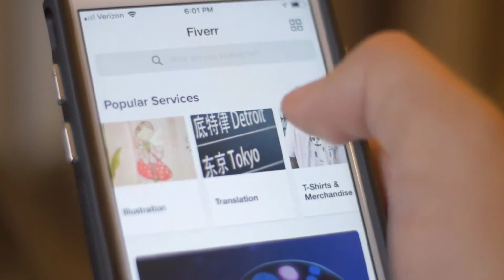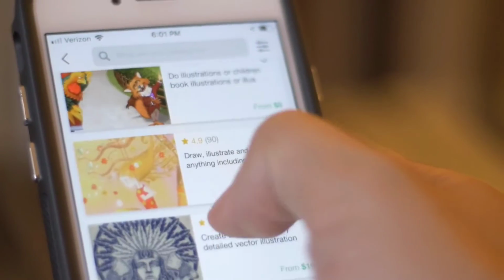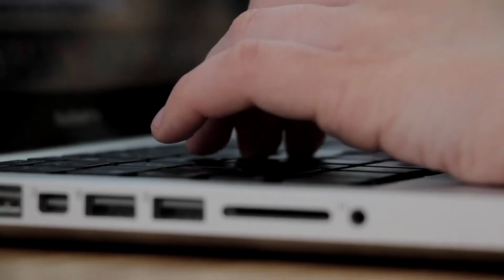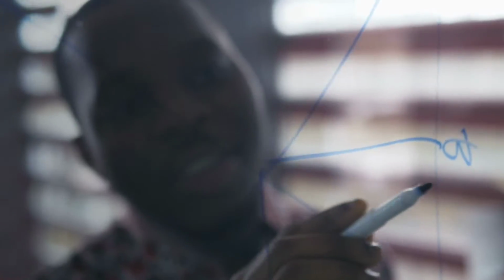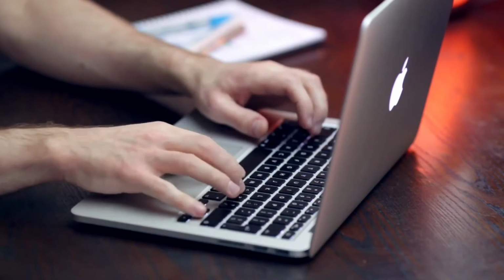Before the seller can deliver their services, people who want to buy services from Fiverr must place an order on the website. Some service providers, on the other hand, require you to contact them first in order to determine your requirements. Blue Fountain Media, for example, a company that creates digital strategies for large businesses, asks clients to contact them first by filling out an online form in which they describe their business needs.